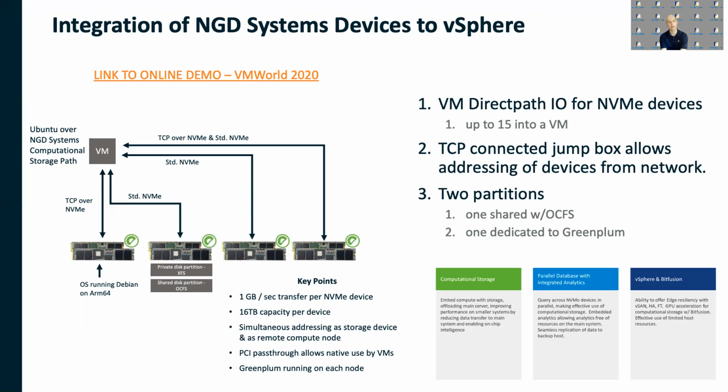TCP connection allows the boxes to actually connect to each other. So not only do we have device connection within the server, but we also have TCP connections so that we can connect to other devices that are in other servers across the network. And this leads to much improved performance, a much more cost-effective solution, and like I said, integration into stacks like vSphere. So a really interesting deployment of what I would call a computational storage drive, and quite an advanced one. This is rather more complicated than some of the other computational storage devices we might see in the later part of the talk.